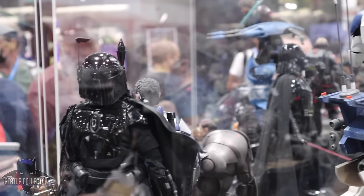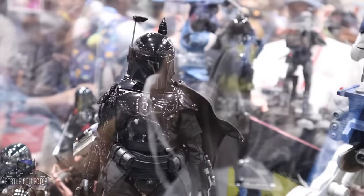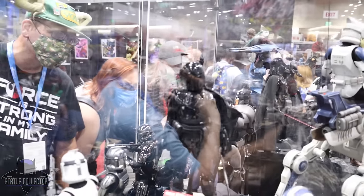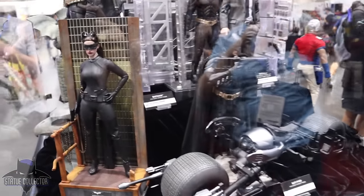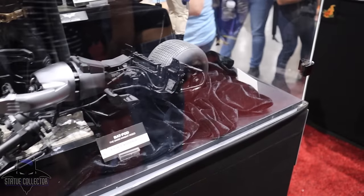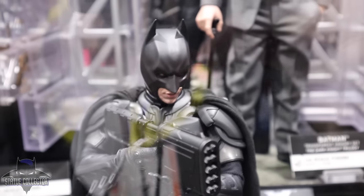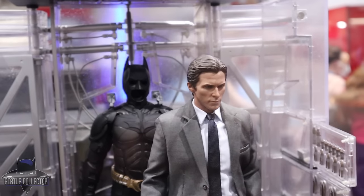Got the Con exclusive right back here. He's awesome. Oh, that one too, man. Of course, we've got some Dark Knight figures as well. Catwoman. Got the great Batpod, which looks awesome. Batman himself. Bruce Wayne, of course. The Armory.